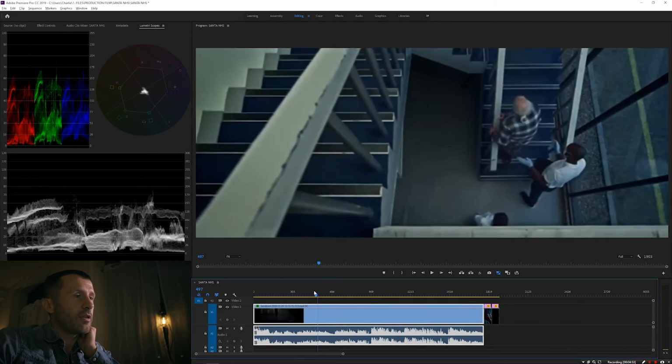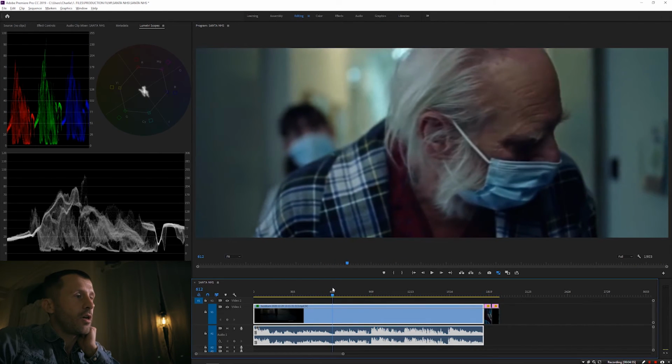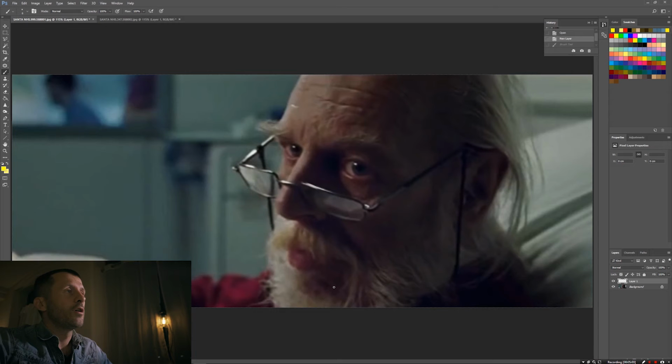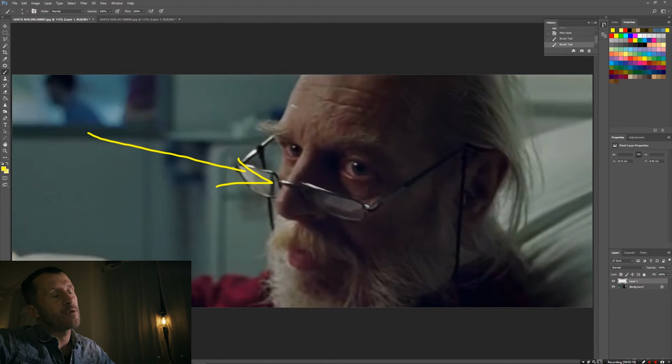Let's take a look at a couple of stills in detail. So I'm going to skip over to Photoshop here. So as I talked about in my video yesterday, we are pushing light in upstage key. So light is coming from this way, light in the opposite side of Santa's face, and we're filming, the camera's facing in to the shadow, creating depth.